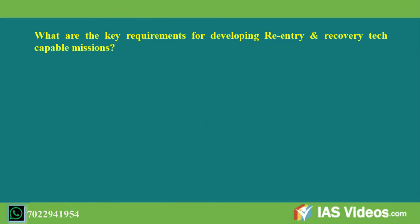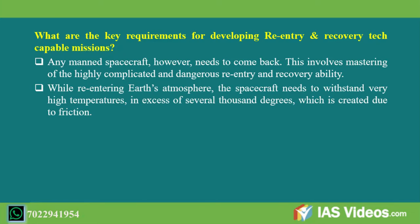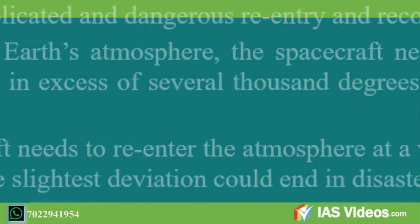What are the key requirements for developing re-entry and recovery technology-capable missions? Any manned spacecraft, however, needs to come back. This involves mastering the highly complicated and dangerous re-entry and recovery ability. While re-entering Earth's atmosphere, the spacecraft needs to withstand very high temperatures, in excess of several thousand degrees, which are created due to friction. Also, the spacecraft needs to re-enter the atmosphere at a very precise speed and angle, and even the slightest deviation could end in disaster.